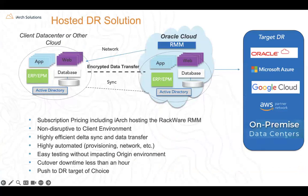And I guess, Jeff, if you wouldn't mind, maybe walk us through, what does hosted really look like? What are the components, how they work, and any considerations as you're doing it? Yep. So the key thing to start with is in this central blue cloud here, where under Oracle Cloud it says RMM. The RMM is the RackWare engine that we use to back up customers' workloads and store them securely in Oracle's cloud environment.